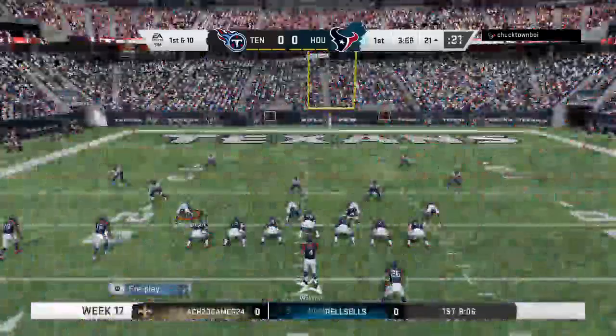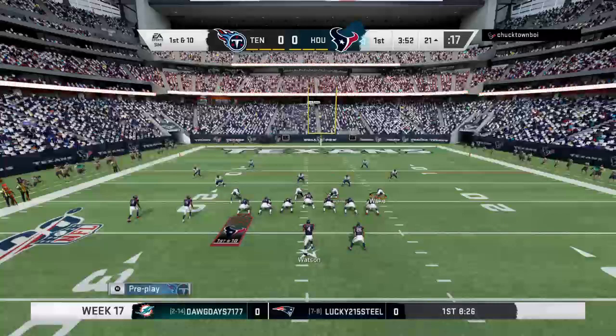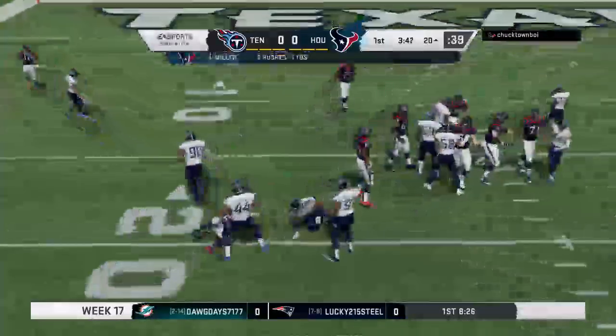No game on this defense. Watson with a give to Miller. And not much to speak of there. Maybe a yard down to the 20.